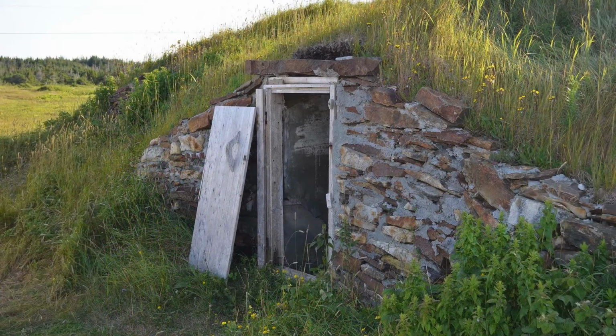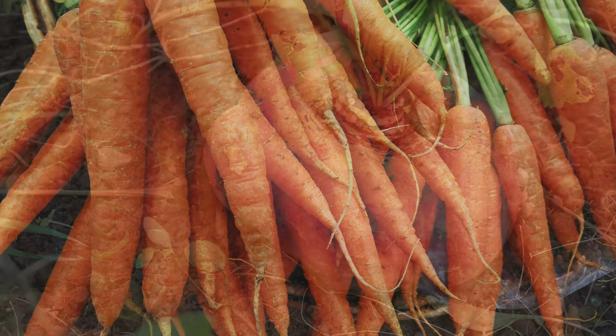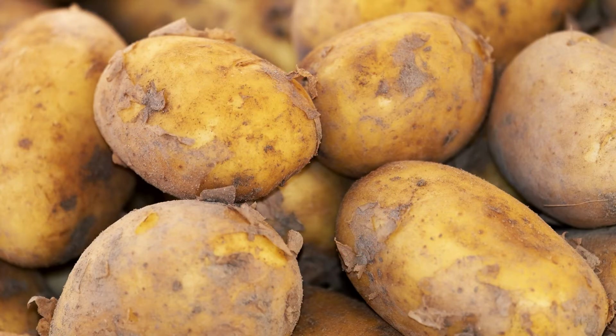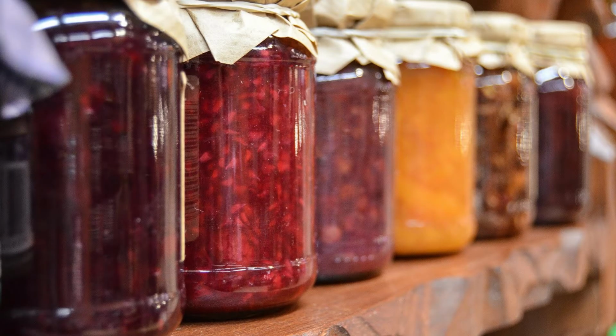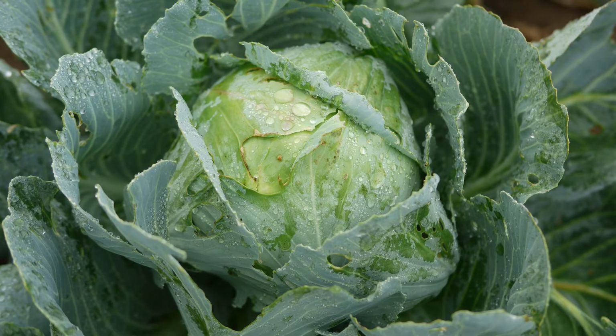The Goth's root cellar was an underground room which functioned as nature's own refrigerator. It was here that Sophia probably stored carrots, turnips, beets, rutabagas, parsnips, and potatoes from her large garden. Other likely foodstuffs included onions, jarred preserves and jams, winter squash, and cabbage.